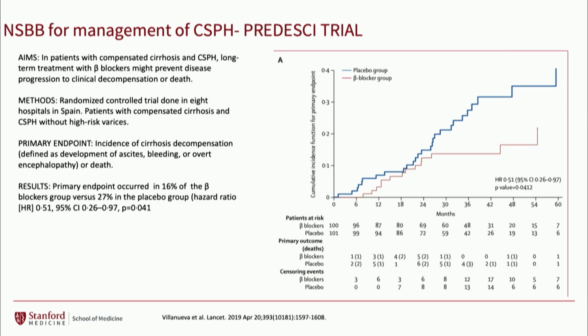So what is the role of non-selective beta blockers in the management of clinically significant portal hypertension in patients who have not yet had evidence of variceal formation that we know of? So this is a trial that came out of Spain in 2019. It was published in the Lancet journal, the PREDESCI trial.